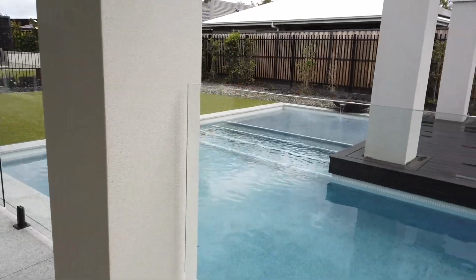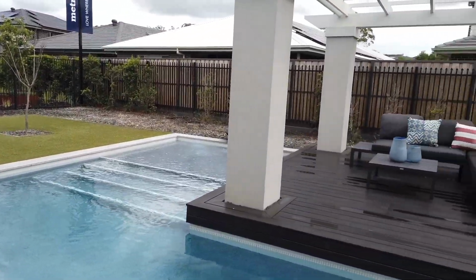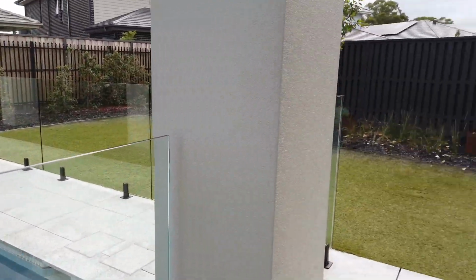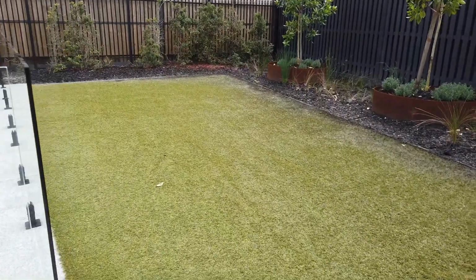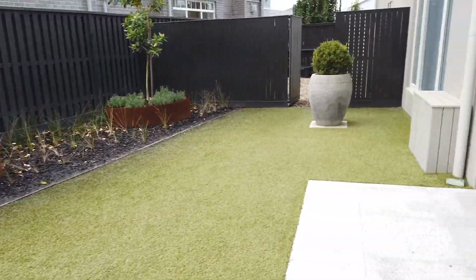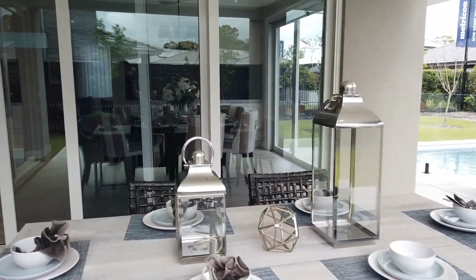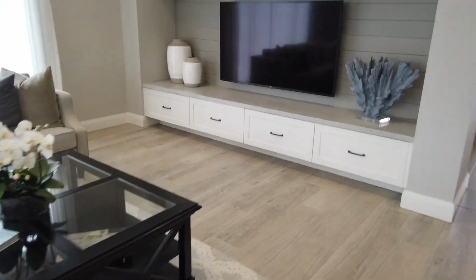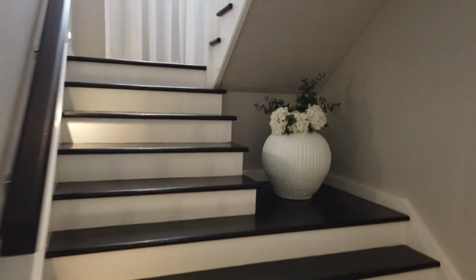Nice! Swimming pool! Grabe! Parang house resort na ito. Hindi tamang laki ng lawn. Hindi masyadong marami. Gugupitin. Second floor.